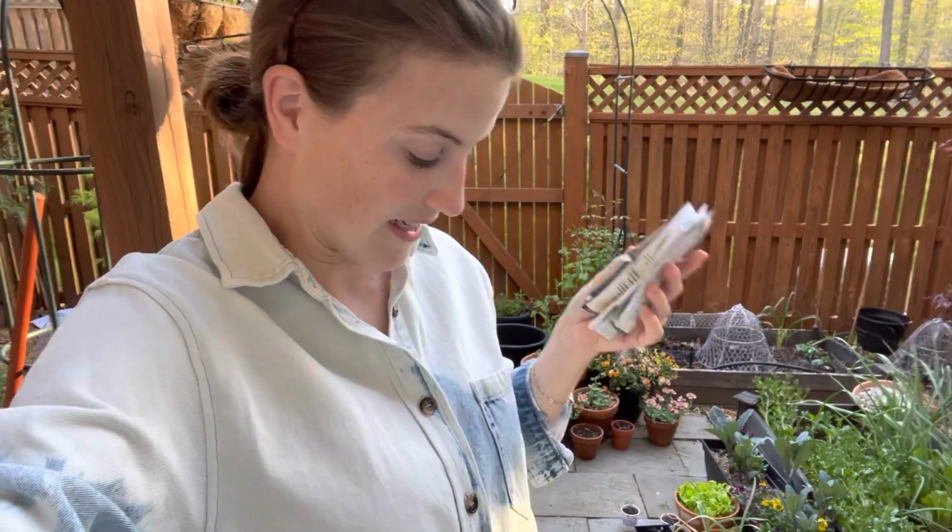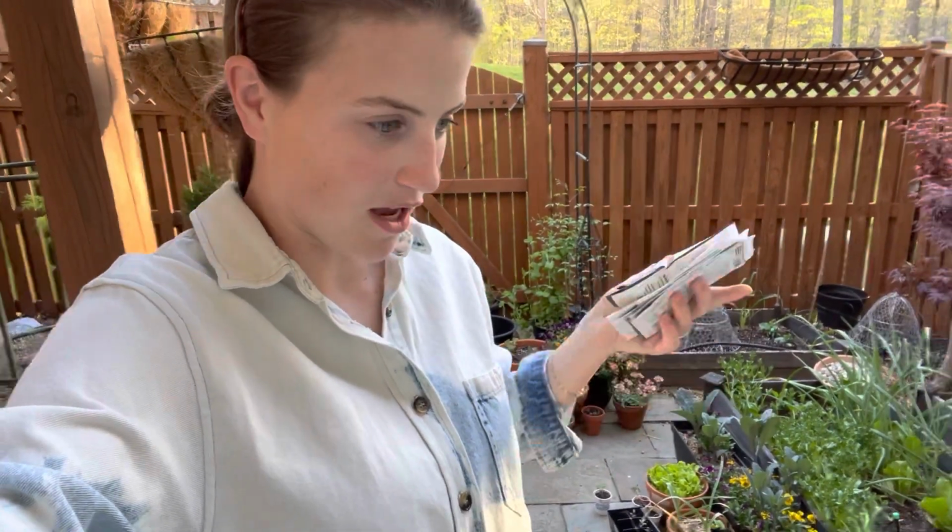I've never grown peanuts before, but I have heard lots of great things about growing them, and I'm gonna be growing these in a grow bag, which I have heard is also a pretty good way to grow peanuts. So I will show you that process. And then I have a few other seeds.